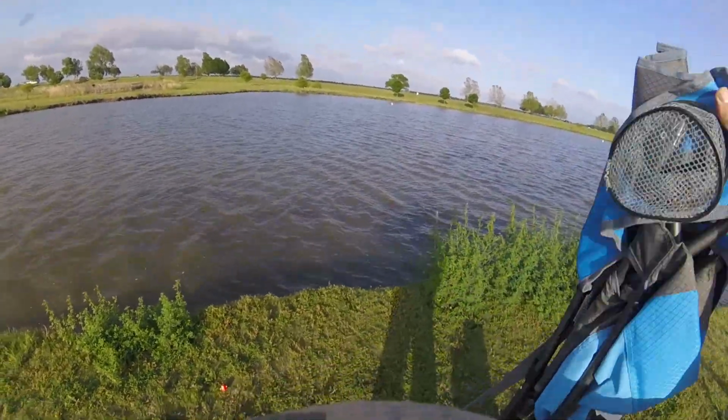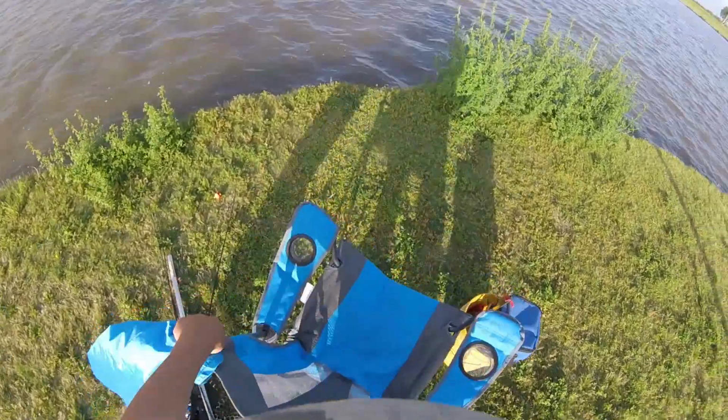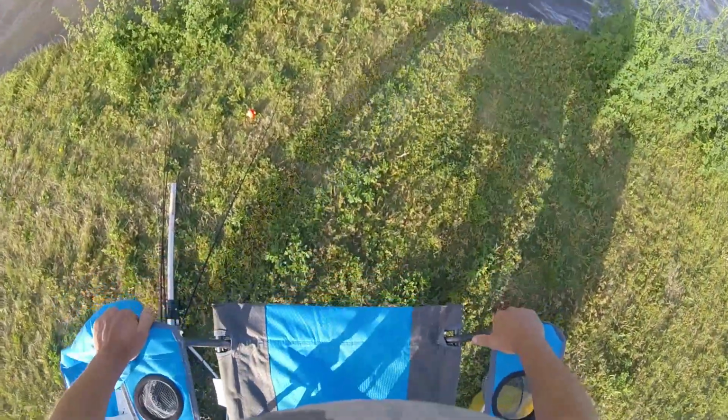Thursday evening here. It's a little windy, so I don't know if you're gonna be able to hear me as good, but I'm not gonna do a lot of talking. But got some new rod holders in today.